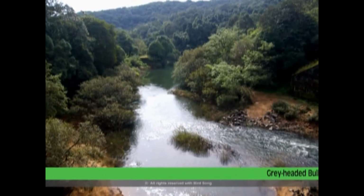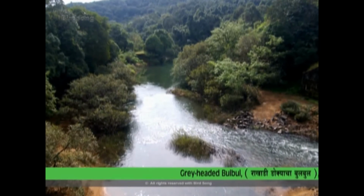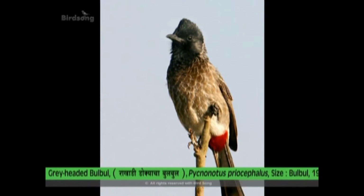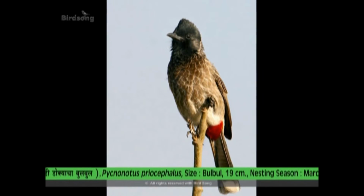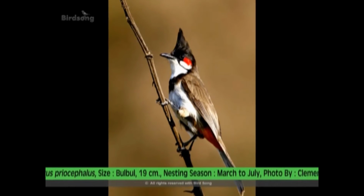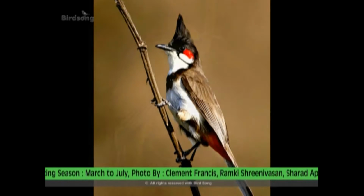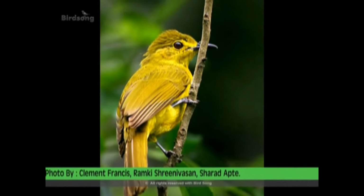Grey-headed bulbul. Distinct and dulcet tunes are the outstanding features of the bulbul family. Here are some of their calls. This call is that of a red-vented bulbul. This is a red-whiskered bulbul. A yellow-browed bulbul.